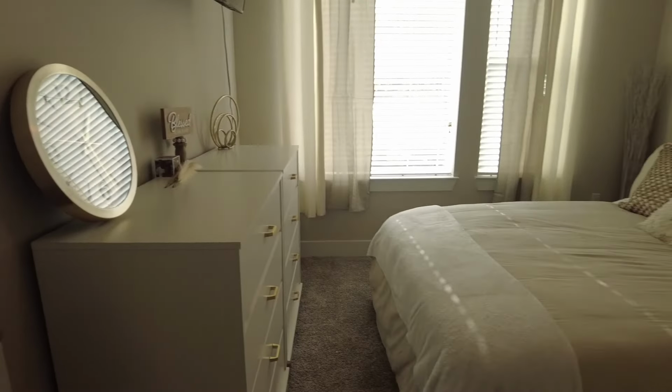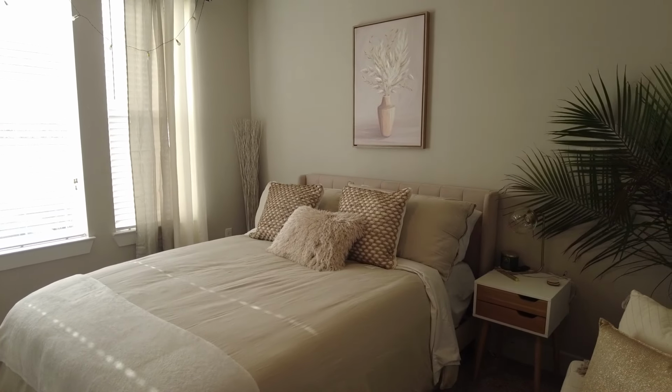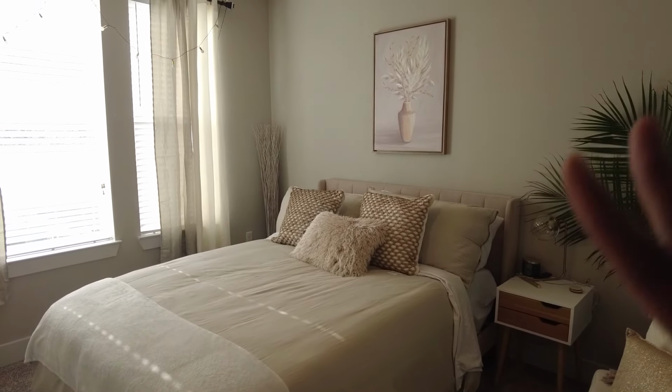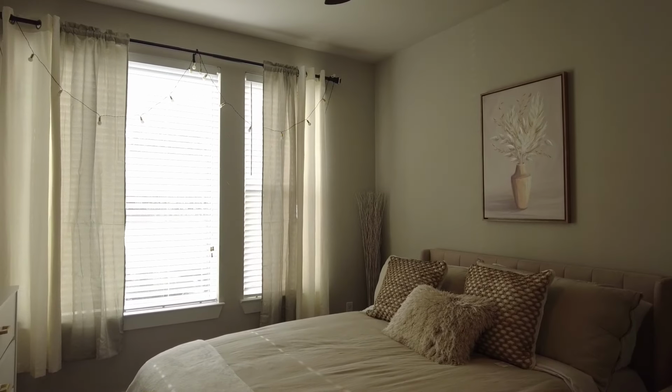It's not giving too girly. It's really just perfect, but it definitely gives boho chic glam, because I'm a glamorous bitch. Boho chic glam is what the room is.